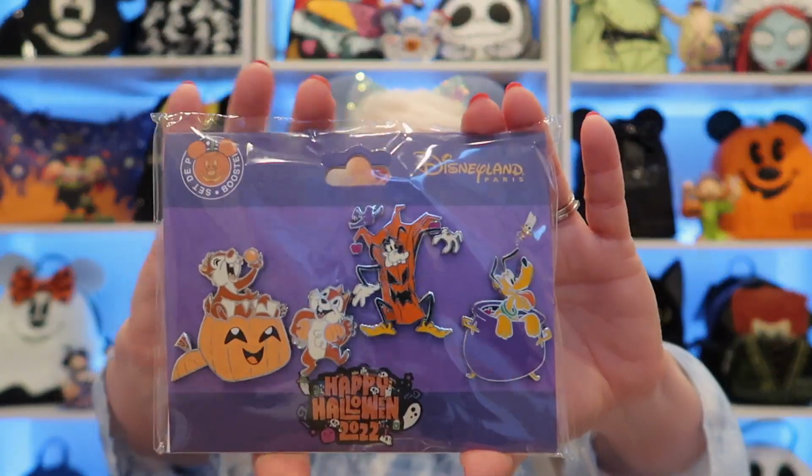Okay, y'all, we got one more package, and we'll be done with this huge pin box. Oh my gosh. Unbelievable. Oh my gosh, I so remember this. Let me show you this first. I love this. I wanted this. This is from this year, and it is the Paris Happy Halloween 2022 set.